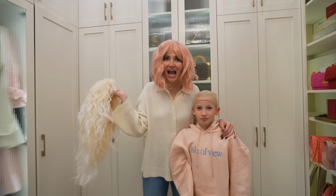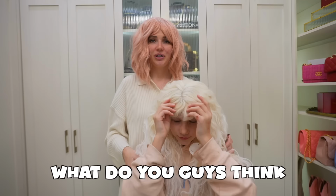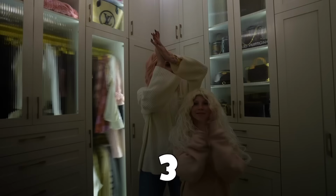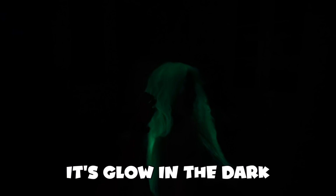As you can see, we bought some wigs, and this one is glow in the dark. Let's see if it works. All right, let's put this on you first. I want to see what you look like with this blonde hair. What do you guys think? Should Preston dye your hair this blonde? Let us know. Now for the moment of truth, we're gonna see if this wig is glow in the dark. Are you ready? Yeah. 1, 2, 3. Is it glowing? Oh my gosh, you guys, it worked. It's glow in the dark now. Can someone turn the lights on?